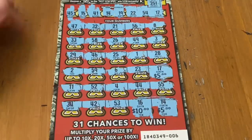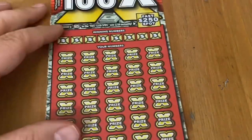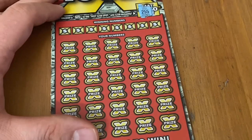Break even win. Nothing wrong with that to start off the day. So got 20 back out of 100. Hopefully a lot more than 20 is coming back. But I'm happy we're on the board. Let's see if ticket 7 is just as lucky or is luckier.